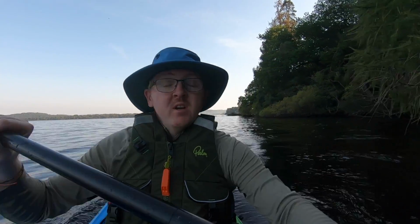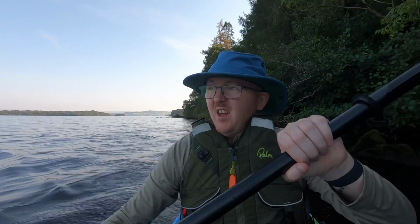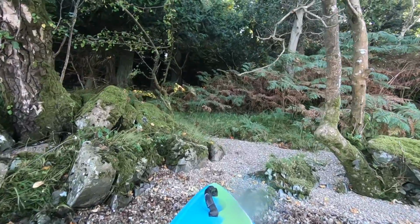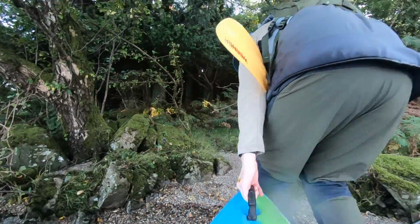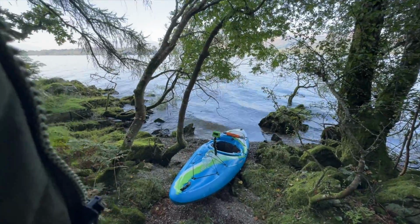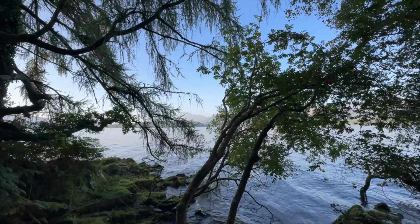So I've been on the island and I've found a spot. It's far enough away from the other campers, and it's a bloody good spot too. And a lovely view of Ben Lomond. So I'm moving the boat there to get my spot for the night. Home sweet home. Lovely little landing. Ben Lomond in the background.